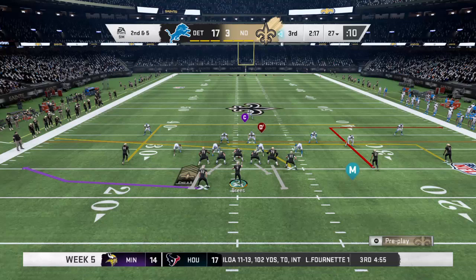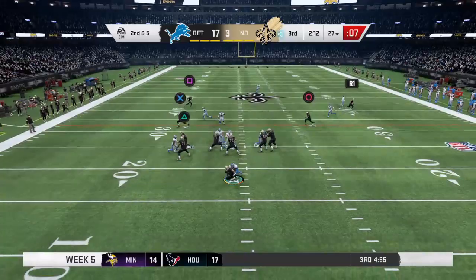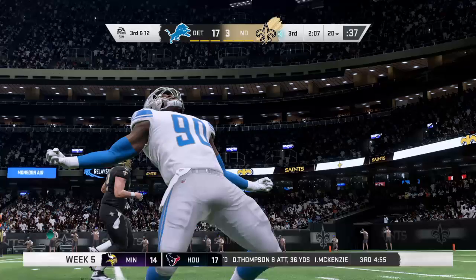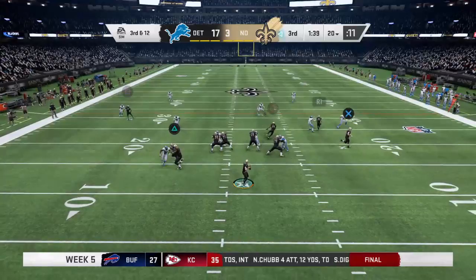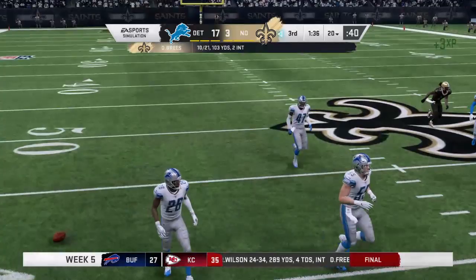From the 27, Breeze, pressure from his right, and he goes down hard, flat on his back. Emmanuel Ogba just would not be denied. That's a loss of 7. Third and long now after the sack of Breeze, and the Saints up against it here. Now the throw on third down, knocked away and incomplete.